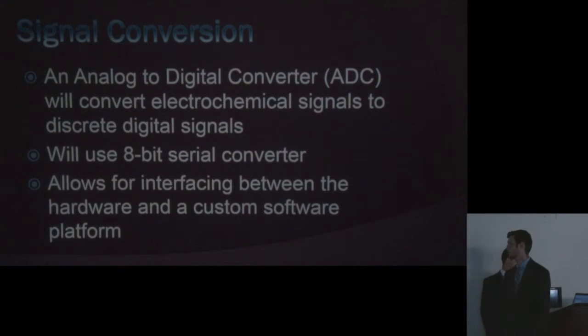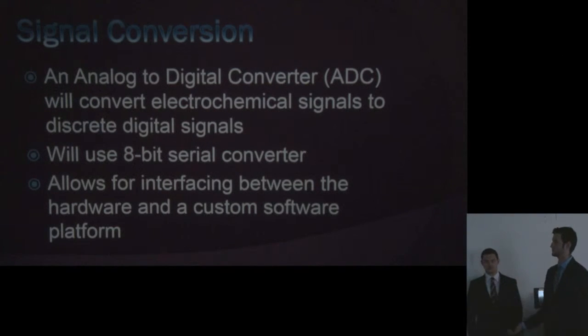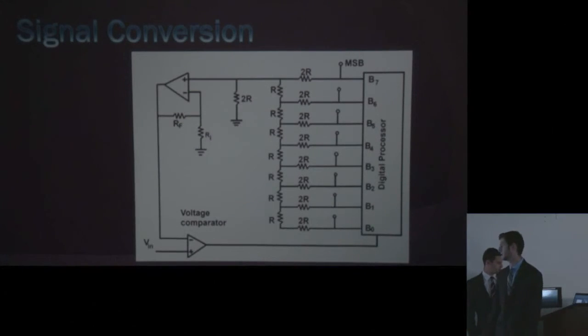We then plan to convert this to a digital signal using an analog to digital converter. We set our sights on an 8-bit serial converter, which will convert the signal to an 8-bit binary number that will allow us to interface the sensor hardware with the software in the receiver. And here is an example of what an 8-bit serial converter looks like.